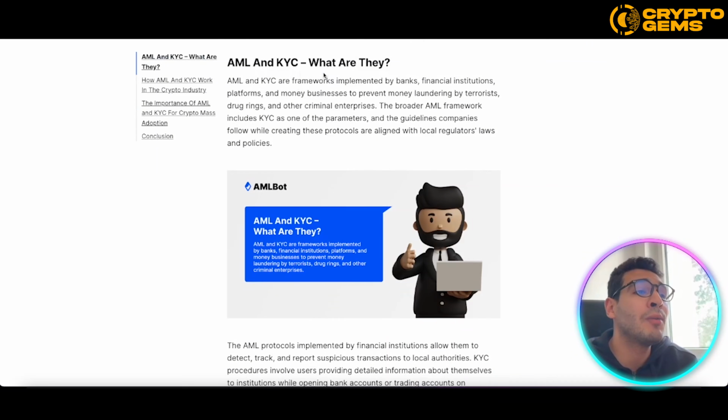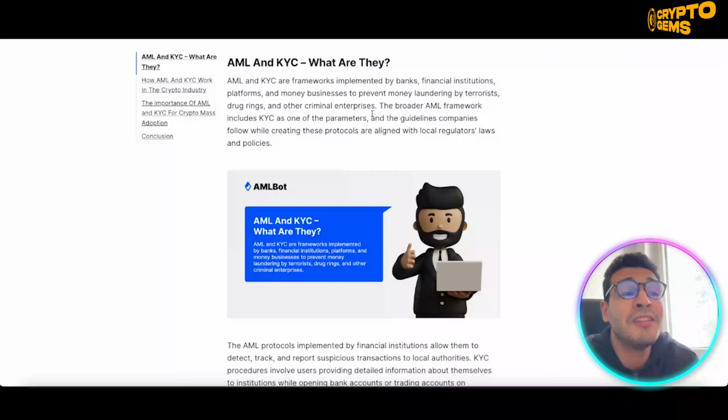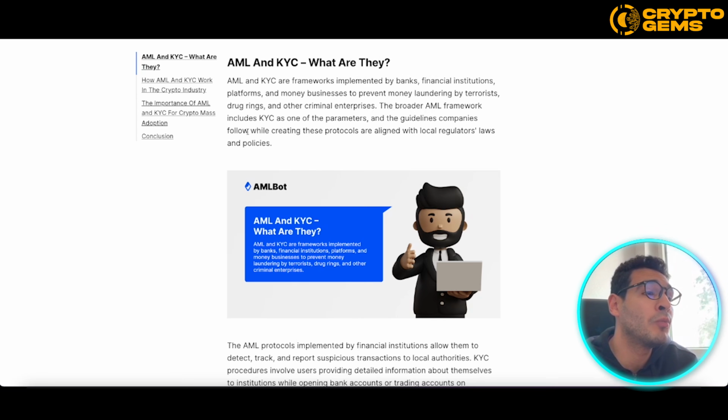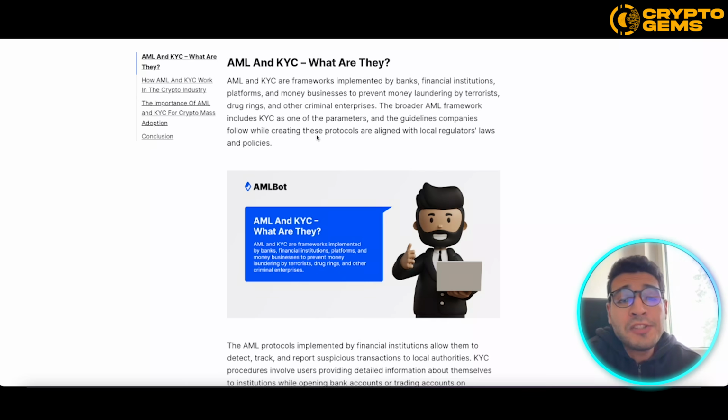So what are AML and KYC? They are frameworks implemented by banks, financial institutions, platforms, and money businesses to prevent money laundering by terrorists, drug rings, or other criminal entities. The broader AML framework includes KYC as one of the parameters, and the guidelines companies follow while creating these protocols are aligned with the local regulators. Of course, depending on the country you're residing in, you'll find different laws and regulations, but in general there are key factors for any transaction to happen: that it's legal, it's not supporting any kind of sketchy activity, and you're following general rules and requirements.